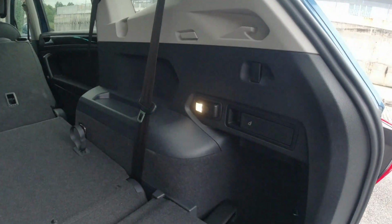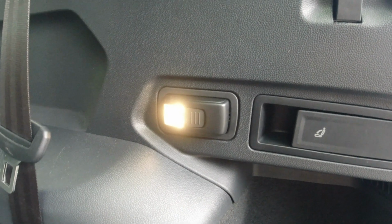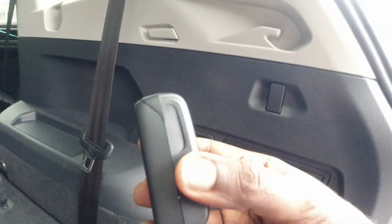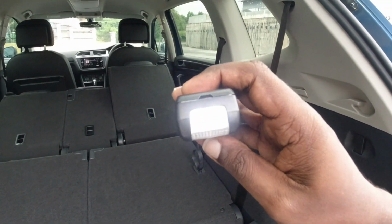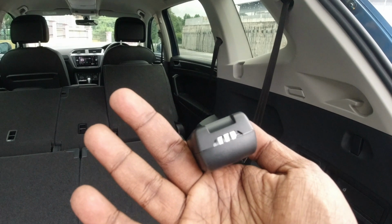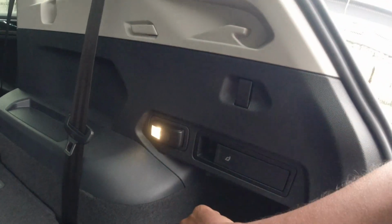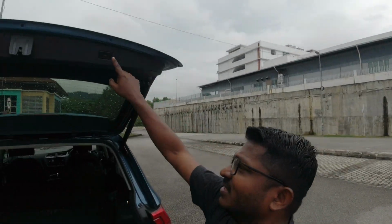Do you see that? That's the kind of a light, the backlight, isn't it? Okay. Is it a backlight? No, it's not a backlight. It's actually a light and a torchlight. Yes. You can see here. It's a torchlight, and it will charge from the car itself. How brilliant is that? That is super, super brilliant. Wow, VW has really stepped up the game over here.